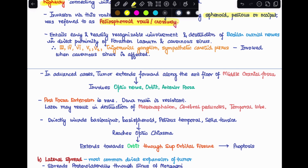So, first of all, it will involve all the cranial nerves that are passing through this basal foramen. When the foramen lacerum and the cavernous sinus get involved, there are a lot of symptoms that you would be seeing over here. So the third, fourth, sixth, and V1, V2 divisions of the trigeminal nerve, the trigeminal ganglion and the sympathetic carotid plexus, all of these get involved when the cavernous sinus is involved. So that is one presentation.